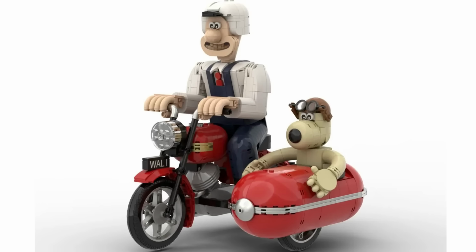And then the next set that we have is the Wallace and Gromit. Another one that I really do like. I think the X-Fly one is significantly better. However, I still think that the Wallace and Gromit one is a good looking set overall. The designer definitely captured both Wallace and Gromit very, very well.